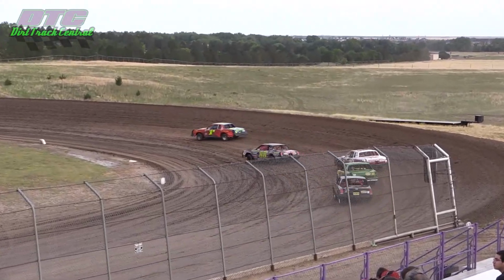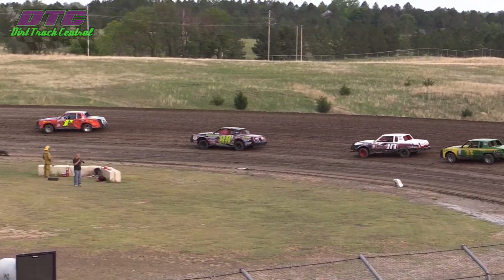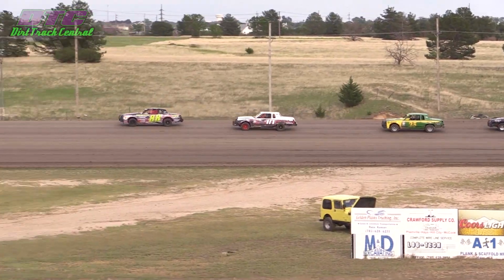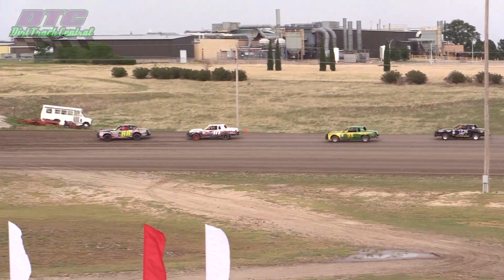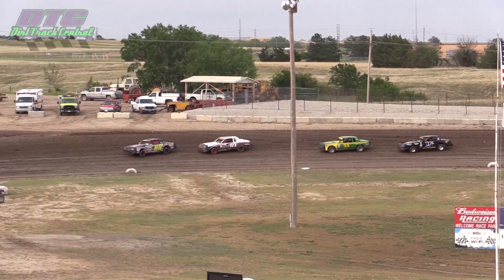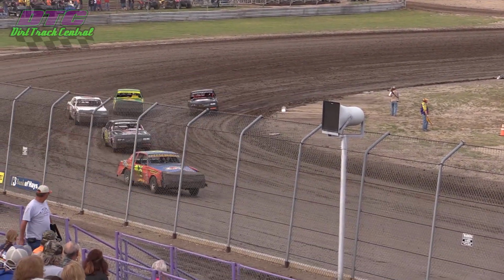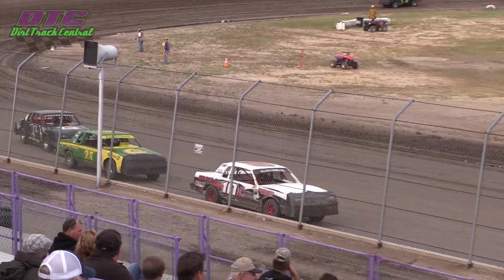It is Billy McBride at the lead in the T1X. If that car looks familiar, that's the other 1X's old car. So McBride out front. That is Jacob Olmstead in the 88J in second. Cody Graham in third. Kent Tammon running in fourth. Here comes Fuller to the inside in fifth.